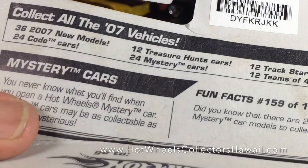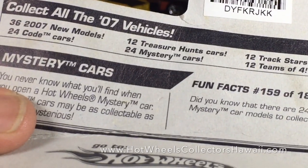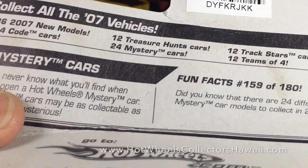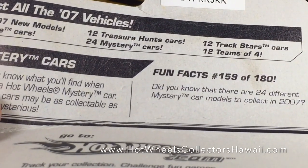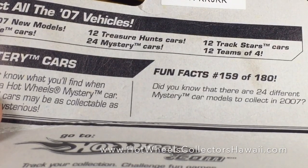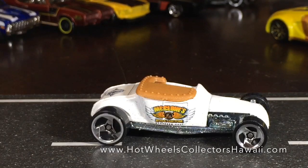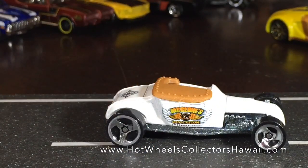Okay, so there should be 12 treasure hunts, 36 2007 new models, 24 code cars, 12 treasure hunt cars, 24 mystery cars, 12 track stars, and 12 teams of 4. Dude, I didn't even know you could get a treasure hunt in there. Neither did I. That is kind of cool. Well, we can throw the cards away. We should have bought the rest of them. I didn't know you could get treasure hunts in this thing, man. That's cool.